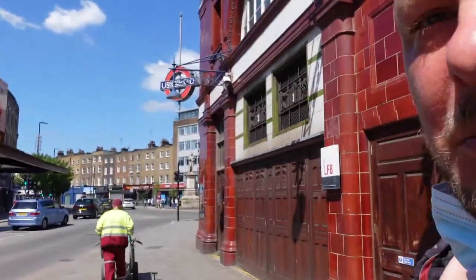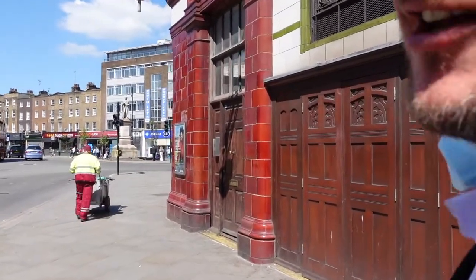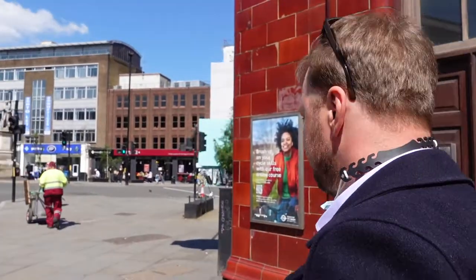So we are in Mornington Crescent at the minute, and we've got 4 minutes walk. I'm starving, guys, I'm starving. So can't wait to get there. Stay tuned, let's go.